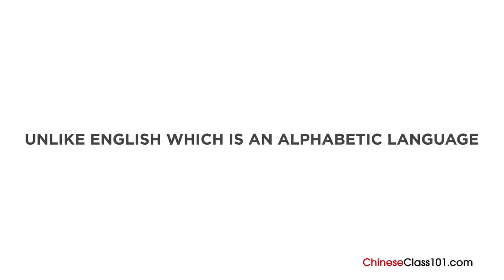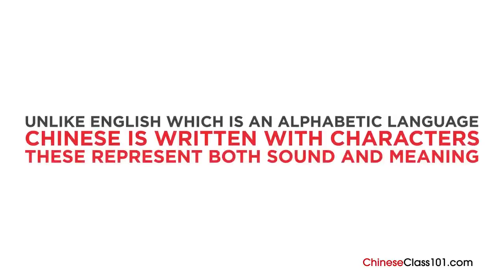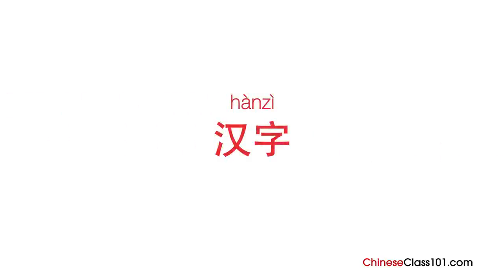Unlike English, which is an alphabetic language, Chinese is written with characters. These represent both sound and meaning. Each 汉字 has one syllable. One or more syllables make up a word. So in Chinese, a word can be made up of one or more 汉字. For example, the word 汉字 is made of two syllables.